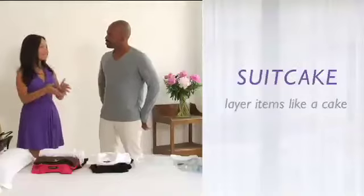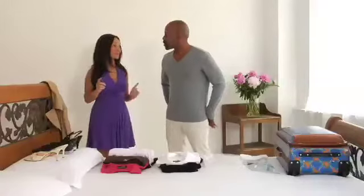Garments and other items as layers in the cake. Suitcake. Yeah, cake has different ingredients and different layers, so that's what we're gonna do with the clothes. Okay, that's a good tip to remember. That's easy. You can do that. You're gonna put it all together in just three simple steps.